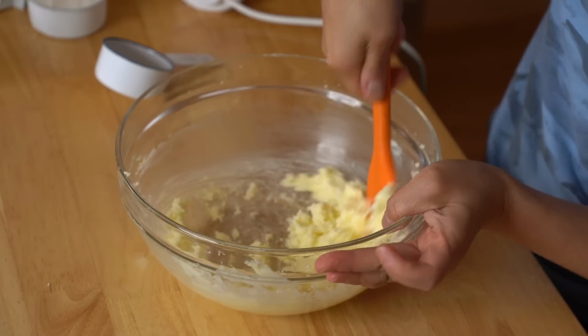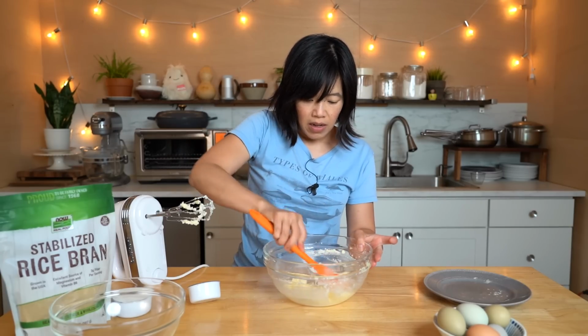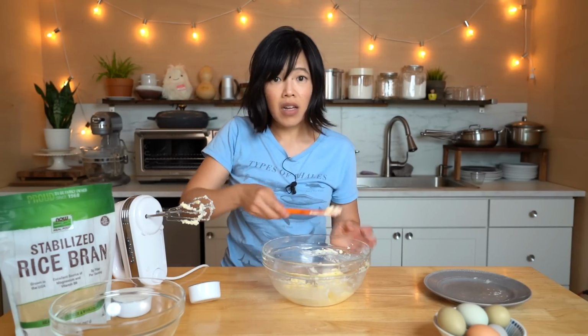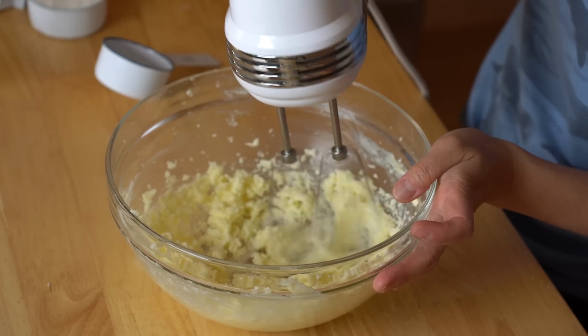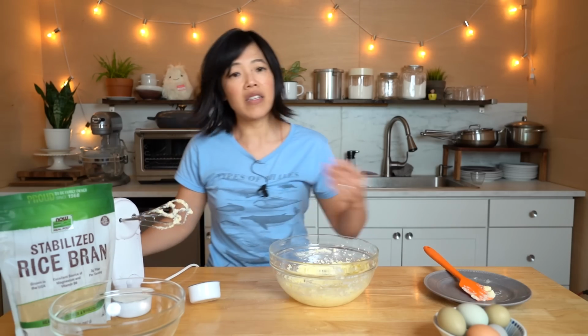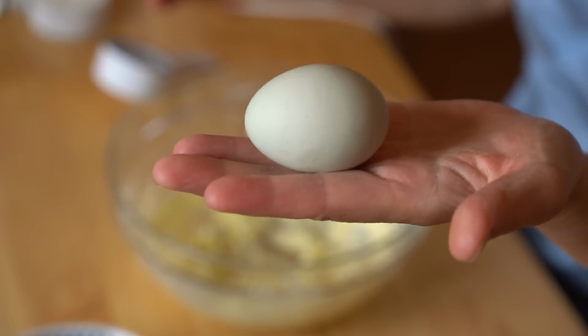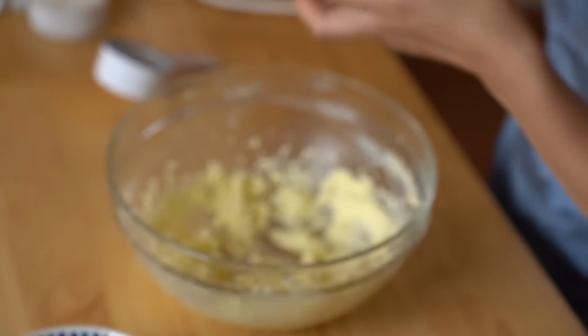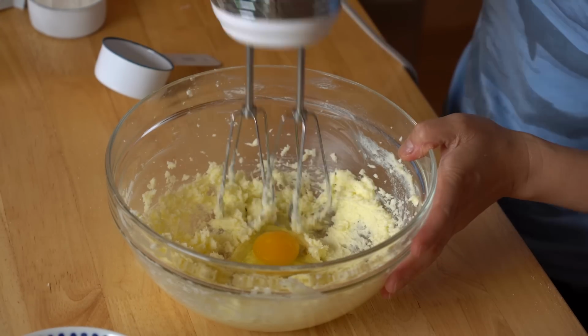Comb that down a bit and scrape the sides again. And you know when it's nicely creamed when the butter lightens in color and looks almost white. Okay, next add a large egg. I think I'm going to choose this beautiful bluish gray one. Thank you, chickens.